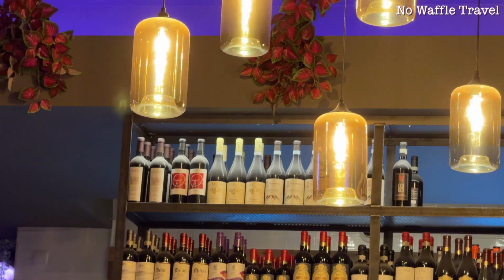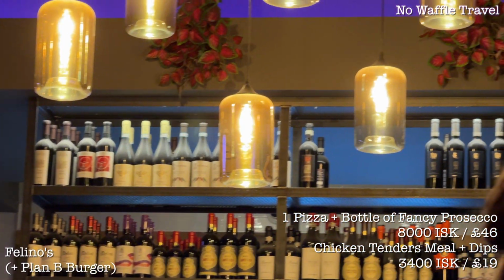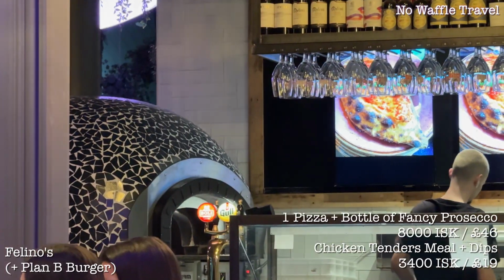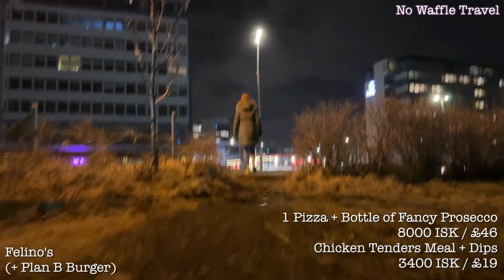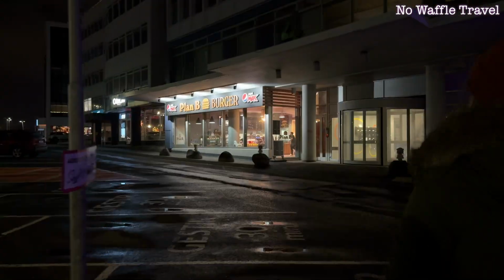Felino's Italian restaurant next. This was near our hotel. Stupidly ordered a whole bottle of fancy Prosecco and only one pizza, which wasn't really enough for dinner, so ended up having to do a second dinner across the road at Plan B Smashburger, who were closing and would only serve us chicken tenders. Should have just got less Prosecco and more pizza, oh well.